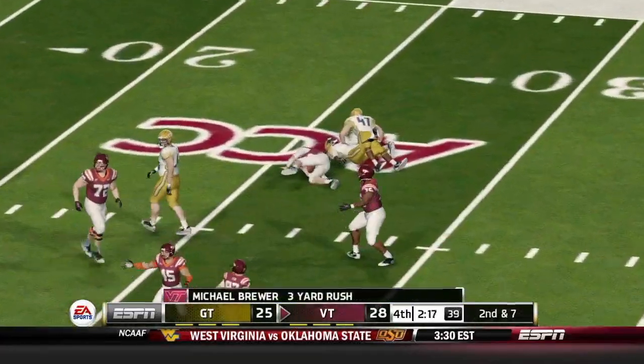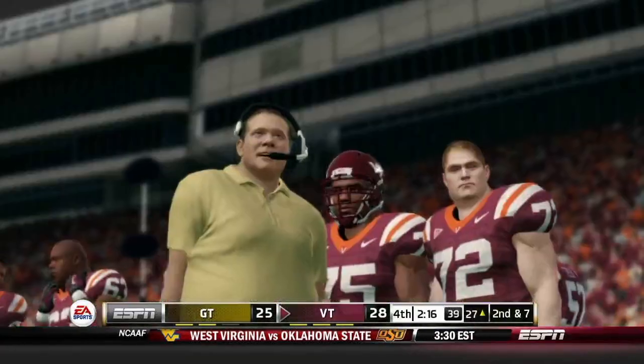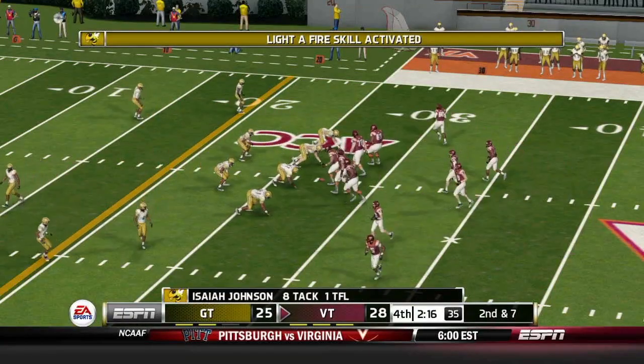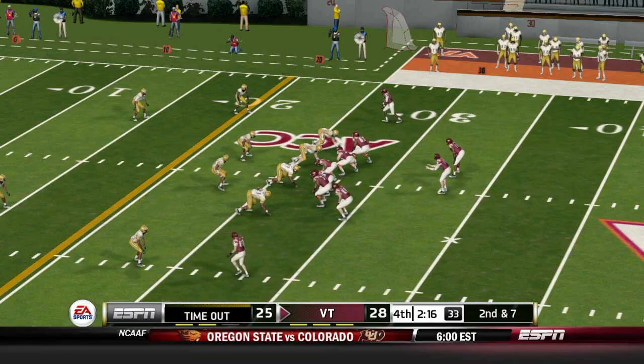Taken down at the 27. Georgia Tech's going to use their first timeout of the half here. That'll make it 2nd and 7. 2nd down at 7 coming up here. Ball on the 27-yard line.